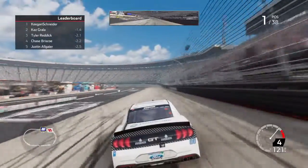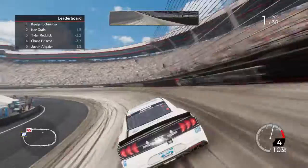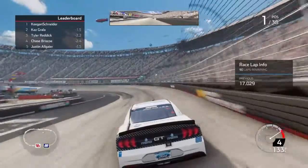Well, one driver has DNF'd in this race so far, so still 37 drivers on the racetrack out of the 38 that started in the NASCAR Xfinity Series here today.